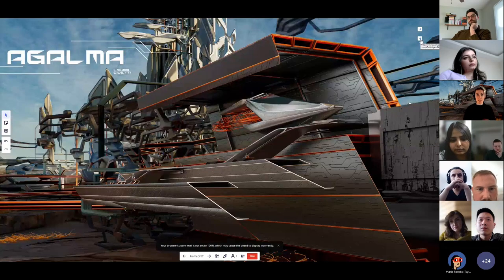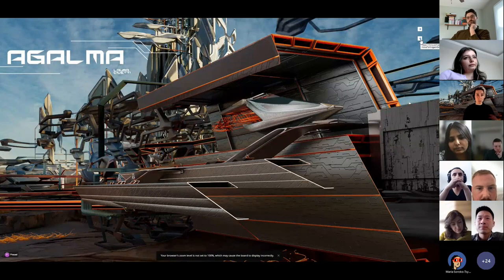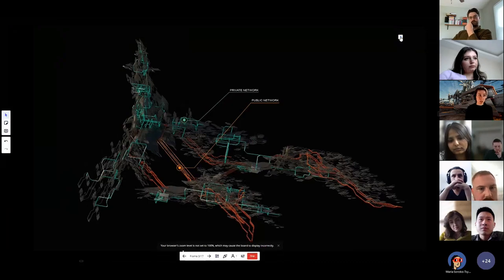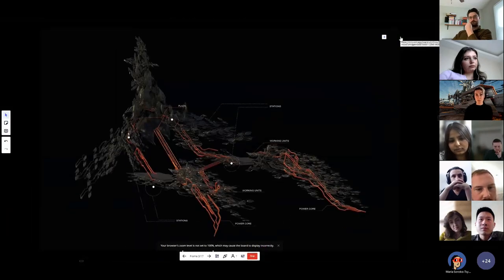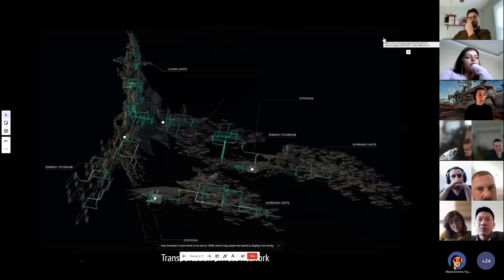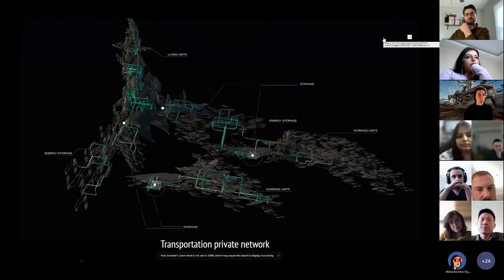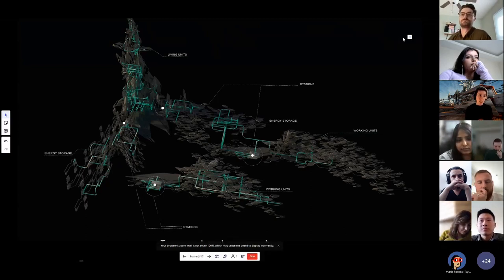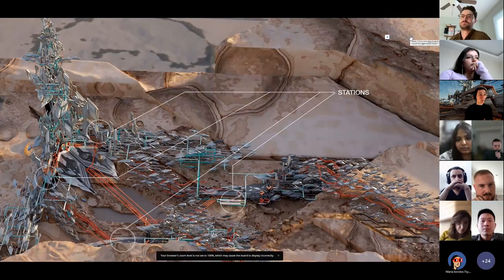But between the units, the most important part was also the connection between them, since there was a network. For this reason, they built two types of network, one private and one public. The public network has the function of connecting the main spots, the public spot, the plaza and the working area that we saw before. On the other side, the private network was meant to connect the smallest areas, such as the living unit and the storage unit.